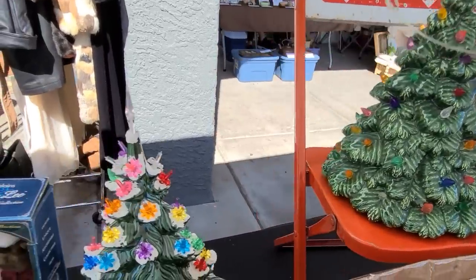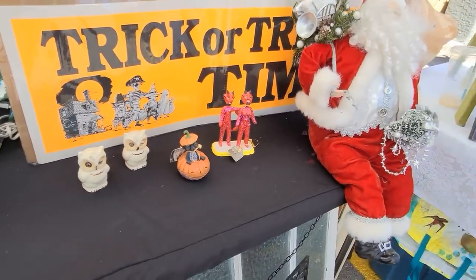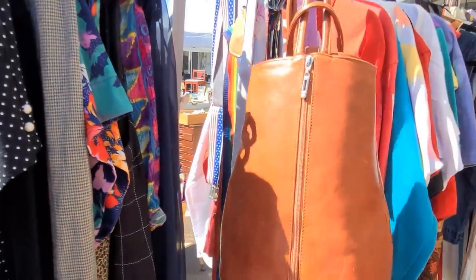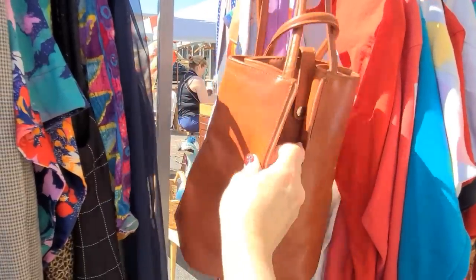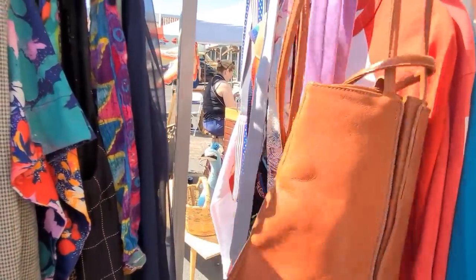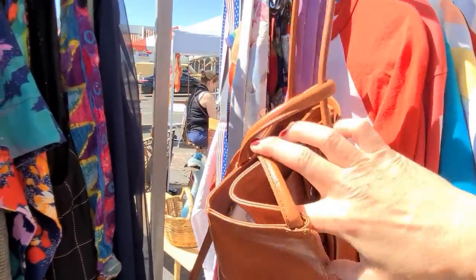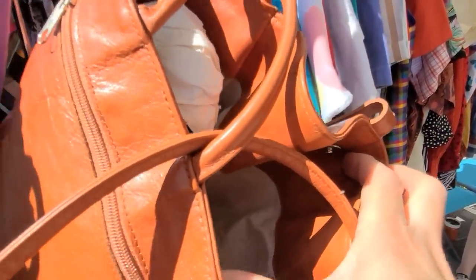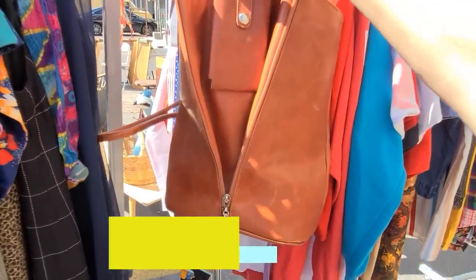These vintage ceramic Christmas trees sell really, really well for me. So if you see one for a good price, definitely pick it up. What about this gorgeous vintage purse here? It's leather. It unzips like that. It's got a little pocket. Let me show you this vintage lining. It's really nice, really classic. And it's roomy without being bulky. Hold on. Look at that. I'll give you another proper look during the haul. That's $50 on that. Super deal.